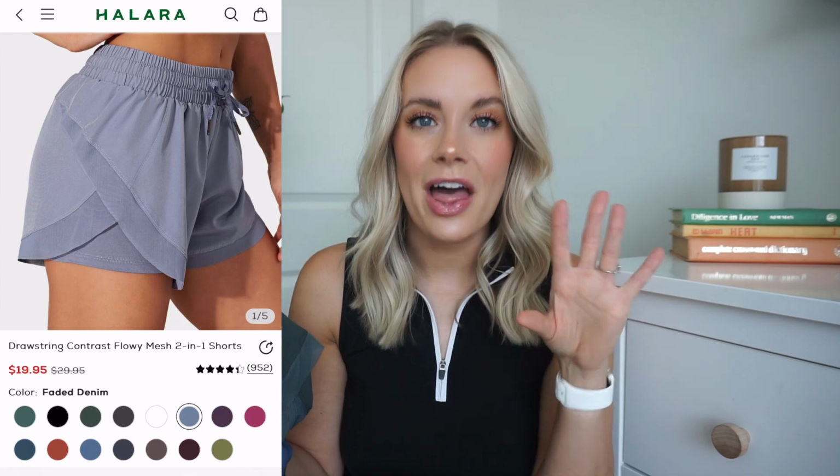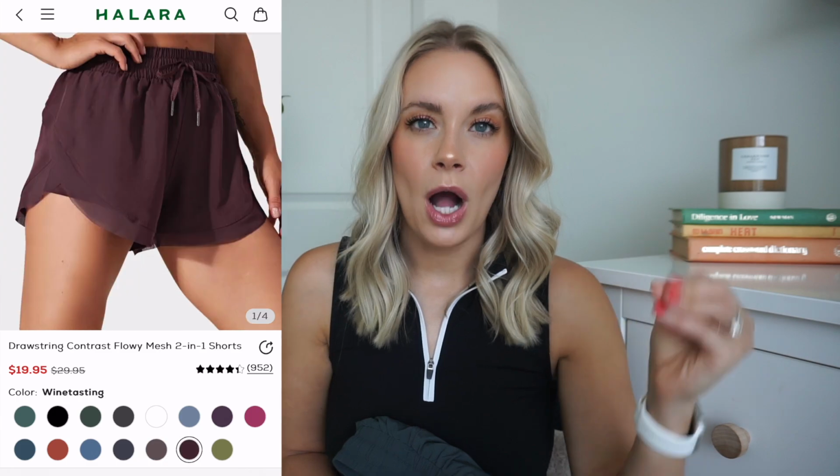And that's the amazing thing about HALARA. Once you find the style you like, they come in a plethora of colors. I don't know how they do it, but they're amazing. And another thing I will say is that the fabric and material is the same from color to color, which can't be said for a lot of brands. So I love that. The consistency with this brand, the sizing, all of that is amazing.